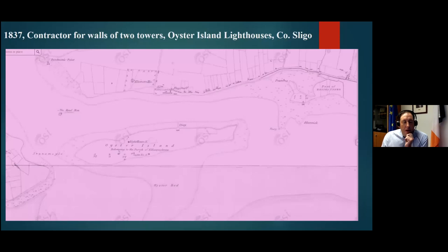I don't have an image of the lighthouses that he was involved with. I only actually have this Ordnance Survey map from late 1800s. The two lighthouses actually haven't survived in the present day. They were actually amalgamated into one lighthouse as time goes on in Sligo Harbour.